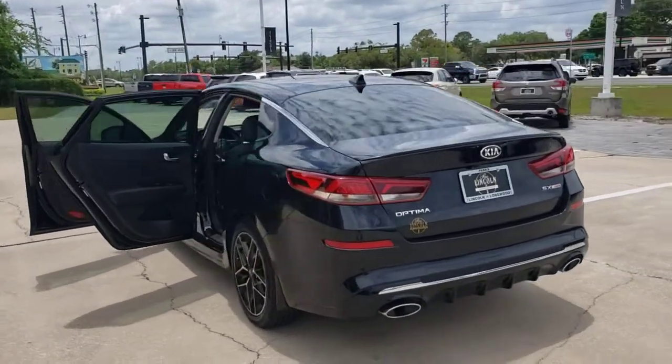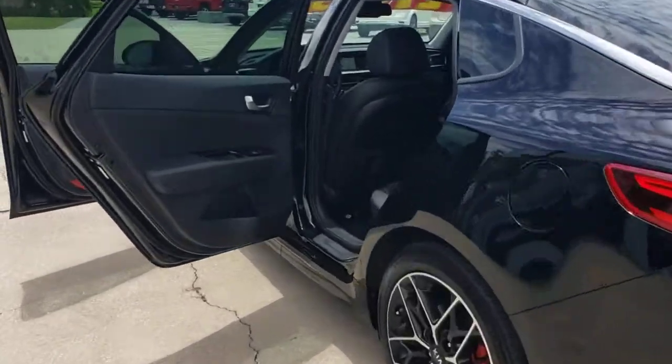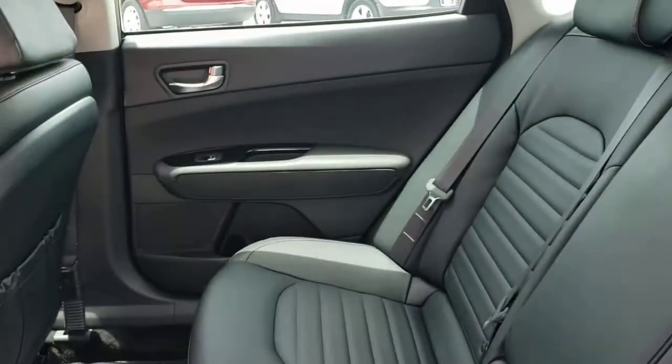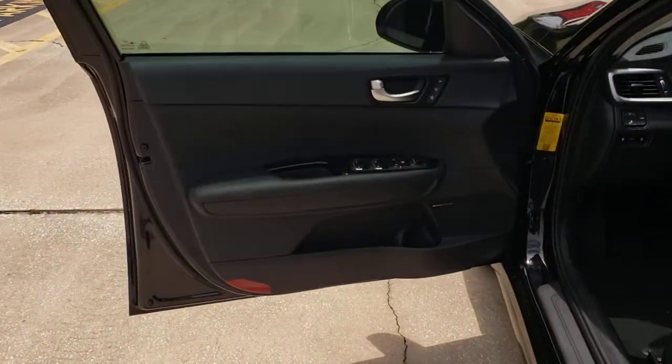hectic world. These are just some of the great options this vehicle comes with: panoramic roof, keyless entry, navigation system, sun moonroof, backup camera, keyless start, power passenger seat, satellite radio, premium sound system, cooled front seat. Feel confident and refreshed when you're behind the wheel of this well-equipped Optima.